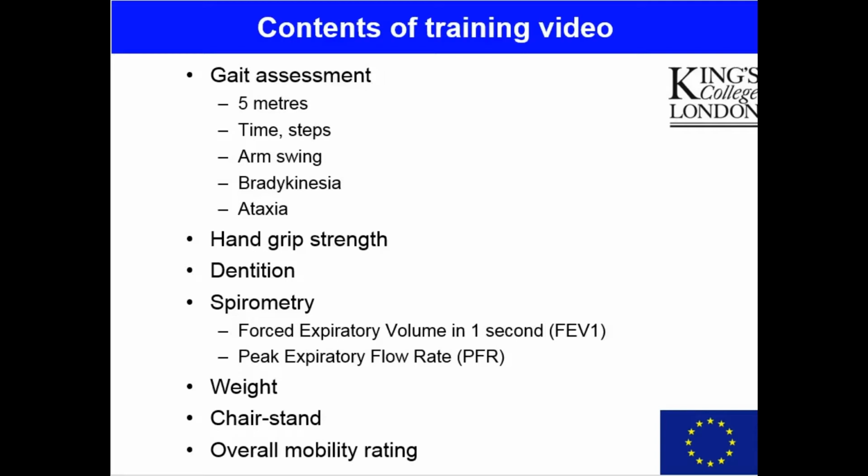Next, we assess the strength of their hand grip using a dynamometer. We assess their dentition by asking them if they have dentures, if they're wearing those dentures, and after removing any dentures, we count the number of teeth that they have in their upper jaw and their lower jaw, and we ask them about any problems they may have with chewing.